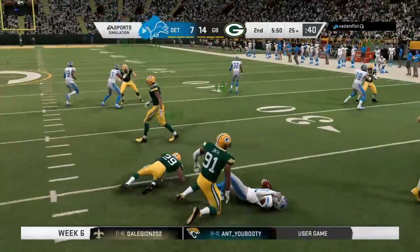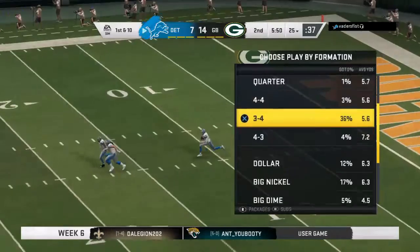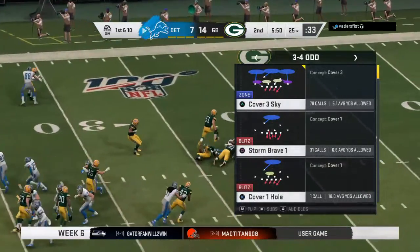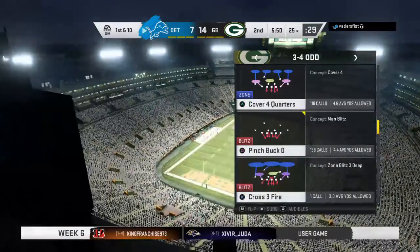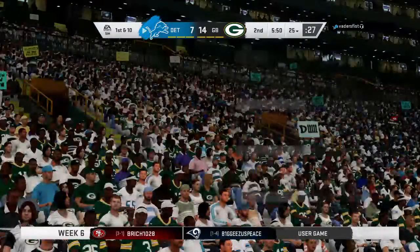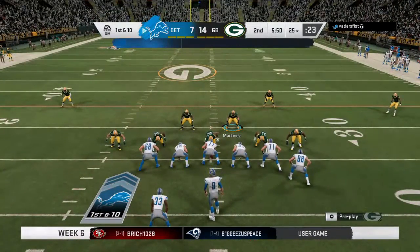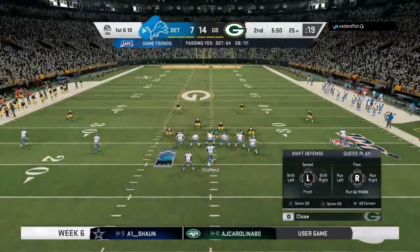And not a bad return. Here he gets it out to the 25-yard line. At their own 25-yard line. The Lions offense ready to kick off their next drive. That 7-0 lead of theirs short-lived as they've now given up 2 straight touchdowns to fall behind by 7.